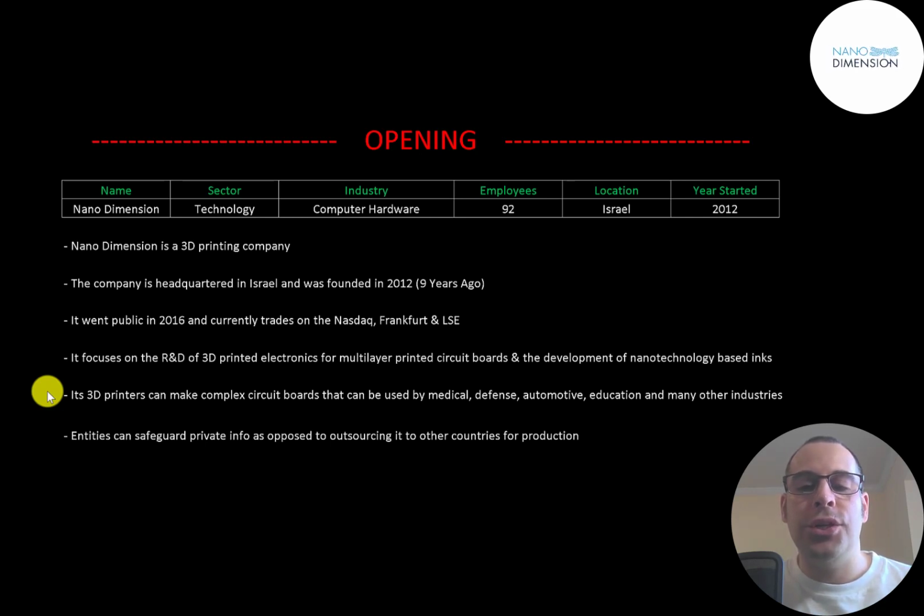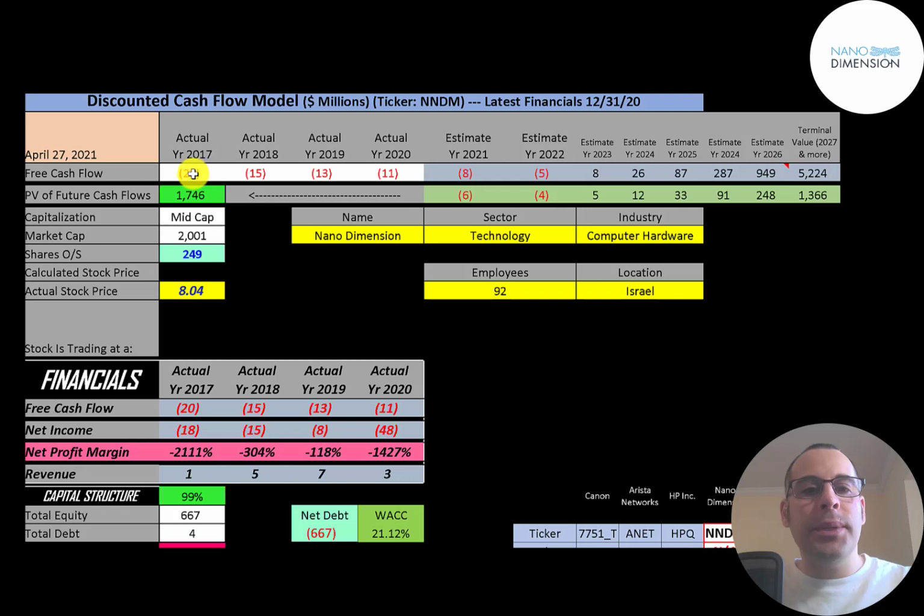and many other industries. When a company needs circuit boards made, they have to provide the blueprints to another company so that other company can use a 3D printer and make those items for them. This gives companies a lot of comfort that their information will not get replicated and stolen by another company. By using Nano's printers, they keep all the information in-house. Let's get started with the model.